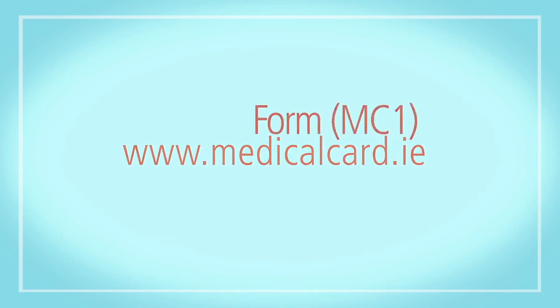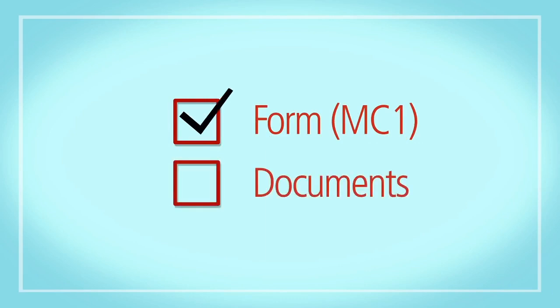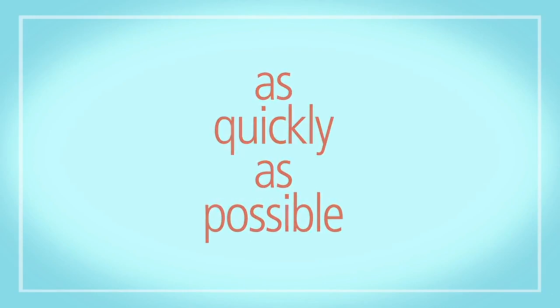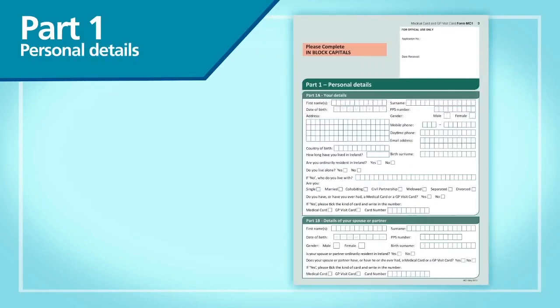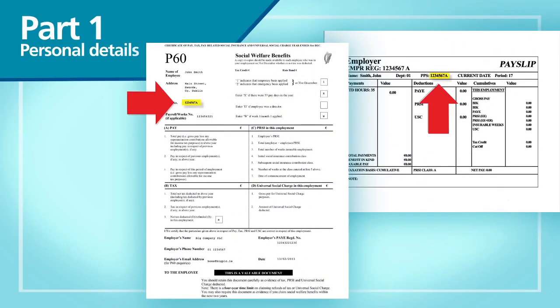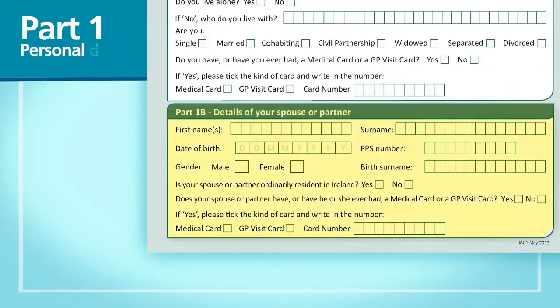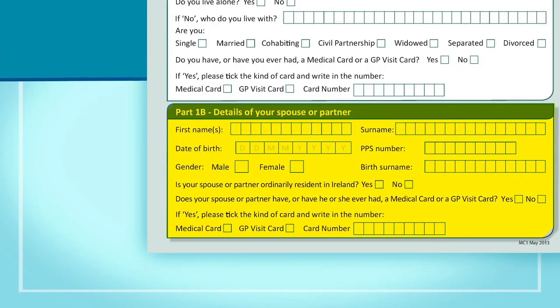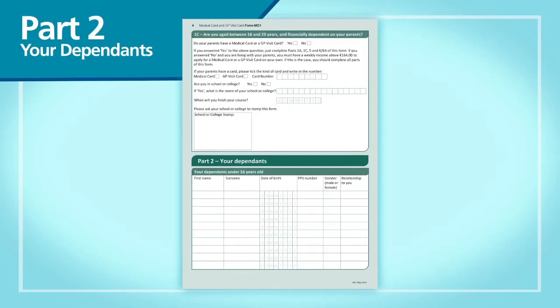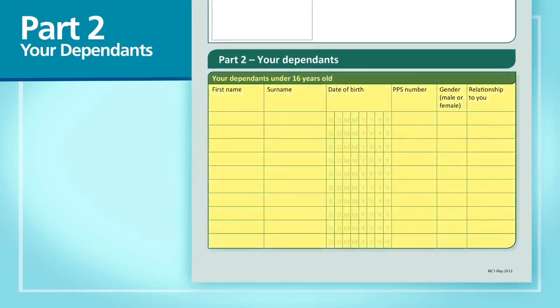This video will take you through the application form step by step and show you examples of the documents you need to supply that will help us process your application as quickly as possible. In part 1 of the form, we need your personal details. Remember to fill in your PPS number. You'll find it on your payslip or P60 form. If you're married or in a partnership, you'll need to fill in the details for your spouse or partner, even if they're not living in Ireland. In part 2, we need personal details for all your dependents.